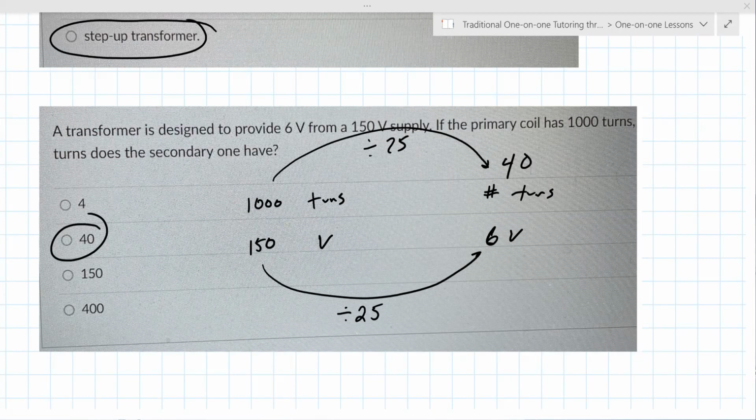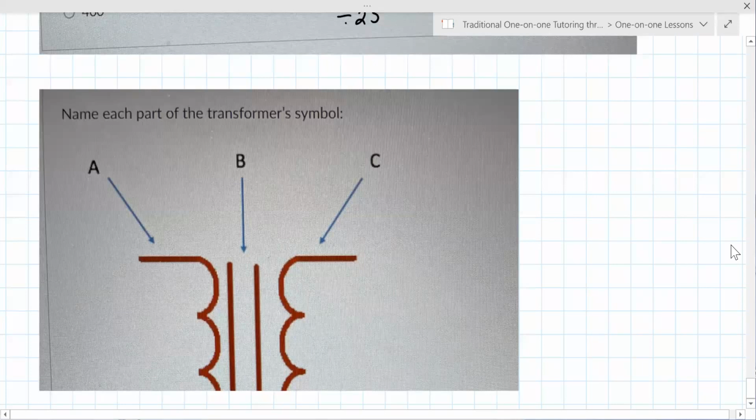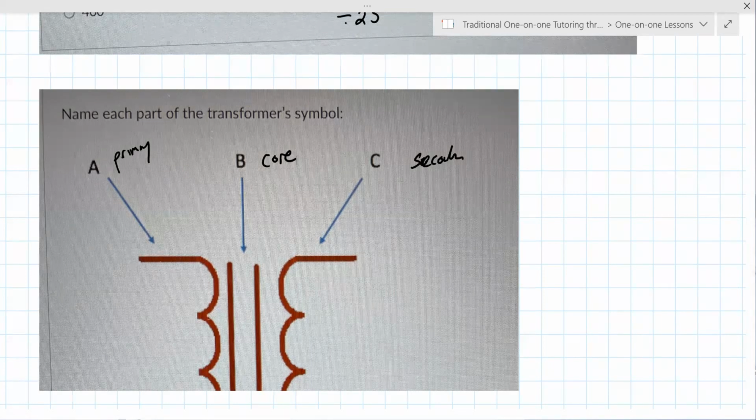All right, we got another image here you can look at. Name each part of the transformer symbol. A is generally the primary, C is generally the secondary, and B is the core. And these are represented in other ways, but this appears to be the way your class is doing it.